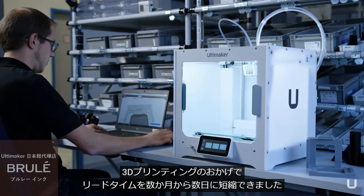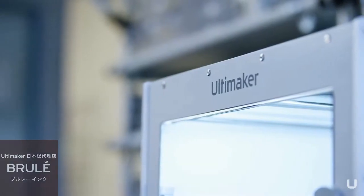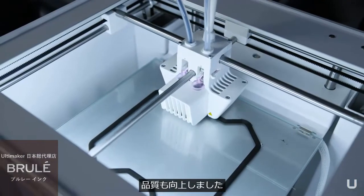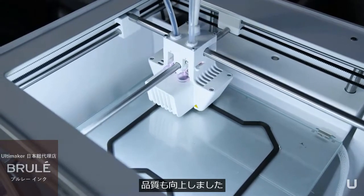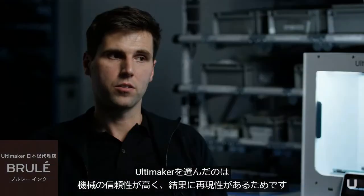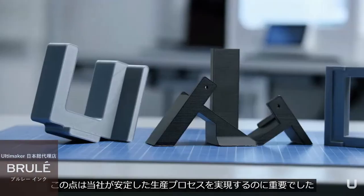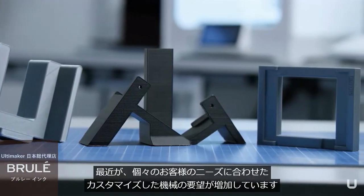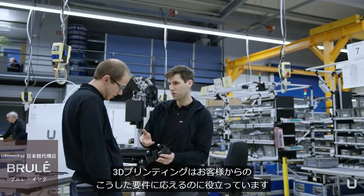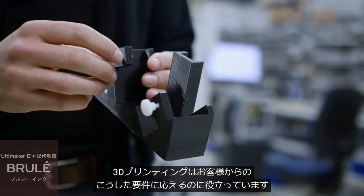With the help of 3D printing we are able to decrease the lead time from months to days. Because of these decreased lead times, you are able to do more cycles and therefore the quality is also increased. Also UltiMaker is chosen because these machines are reliable and the results are repeatable. That's important for us for a stable production process. Nowadays we see an increasing number of individual machines for individual customer needs, and 3D printing helps us to meet these individual requirements from our customers.